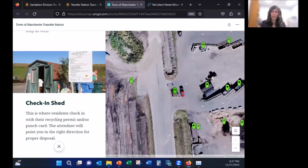All right, so you turn into the transfer station and there's a little shed where you will be welcomed by the transfer station attendant. There, they will check for your recycling permit and or your punch card and let you know where to dispose of your things.